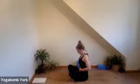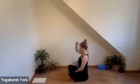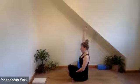And then again, trying to draw that awareness to that lower body. So keeping the pelvis nice and neutral, really sitting on the sit bones. Being careful that we're not collapsing forward or slouching. So trying to imagine that thread drawing the crown of your head up towards the ceiling. Thinking about having that slight curve in the back and engaging those ribs towards each other.